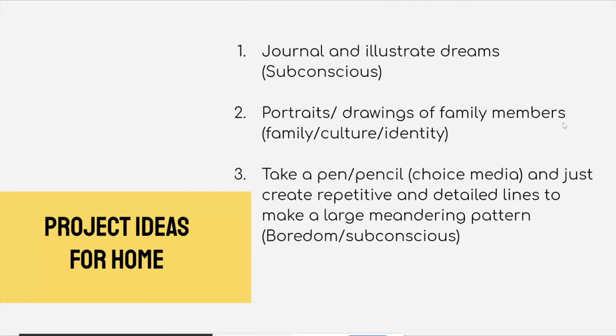So some project ideas that relate to these big ideas that can be done at home. One of them is journal and illustrate some dreams you have. So oftentimes you have a dream and you forget about it. And one of the best ways to remember them is as soon as you wake up, think about it, write it down. And then come back to it later and try to illustrate what happened in the dreams. So kind of tapping into your subconscious and flowing into a little bit of surrealism and trying to incorporate how your dreams filter in your subconscious and how that reflects on you as a person.